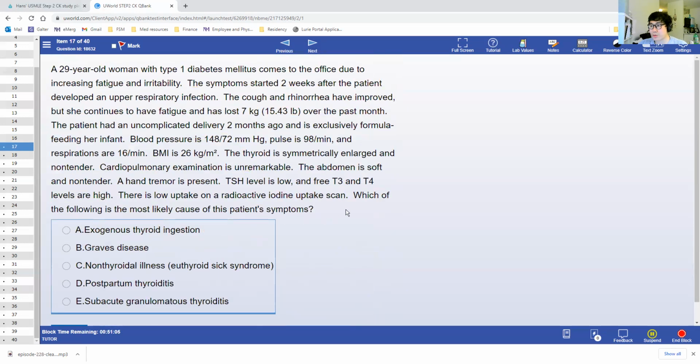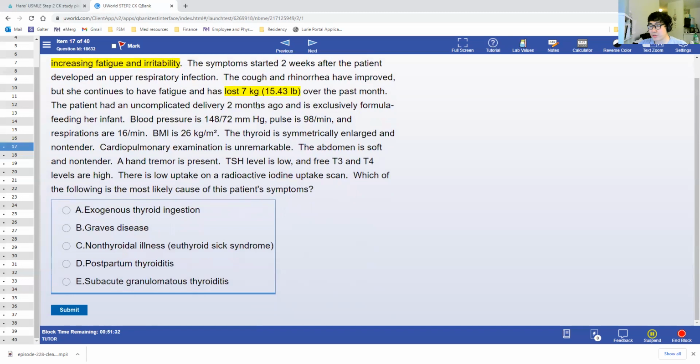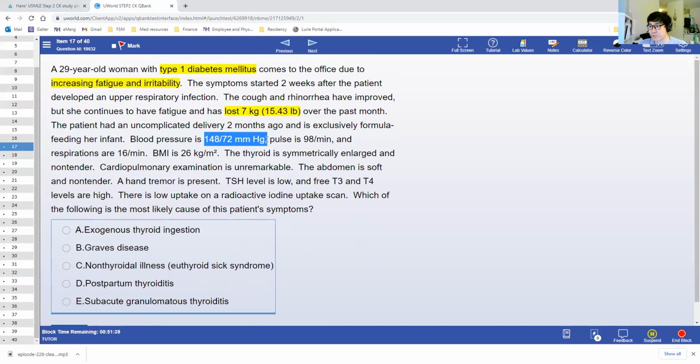Next question. Which of the following is more likely the cause of this patient's symptoms? All right, so seems like we have a number of endocrine conditions here. This is a 29-year-old with type 1 diabetes coming to the office with increased fatigue and irritability. Symptoms started 2 weeks after the patient developed a URI. Cough and rhinorrhea improved, but she continues to have fatigue and weight loss. All right, she had an uncomplicated delivery 2 months ago, so 2 months postpartum. She's formula feeding. Blood pressure is high. Pulse is not tachycardic, but high. BMI is high, well, borderline, I guess. However, she's losing weight, all right?